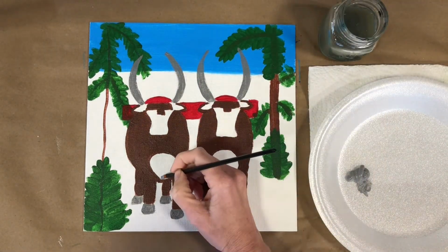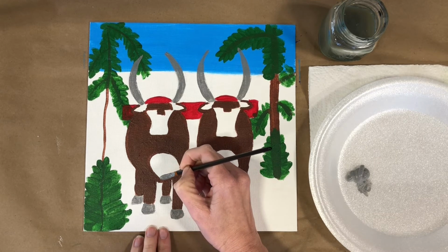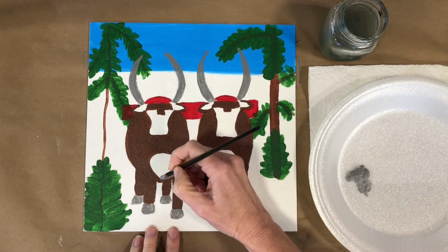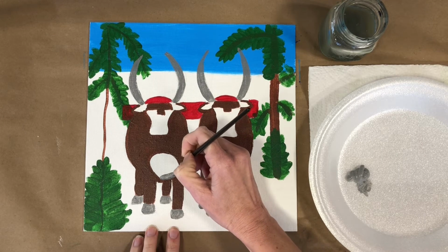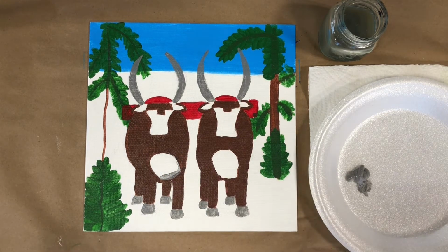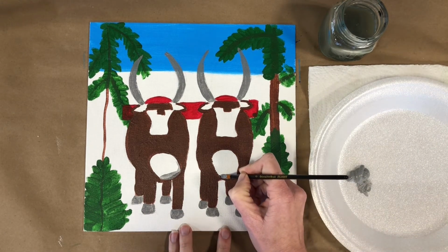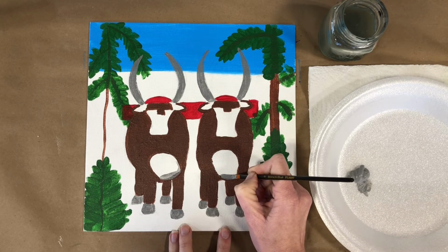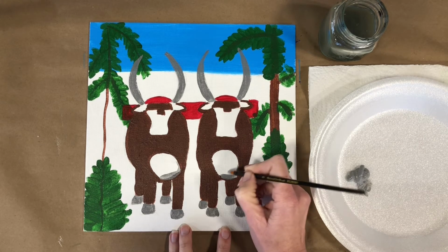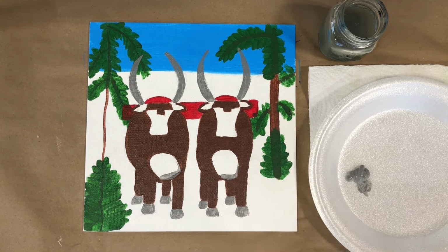Okay, so I'm gonna place it right down at the bottom, drag, and as I'm dragging, I'm going to turn my brush and flick it so it has a skinnier line going up the side. Okay, and we're gonna do it to both of these. So flat, drag, and flick it up. There we go.